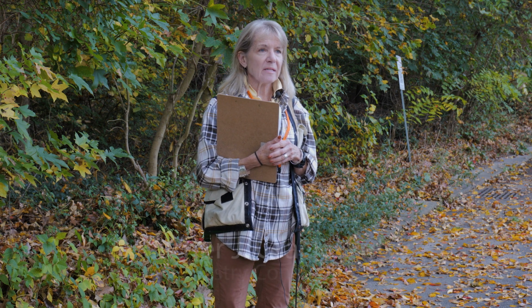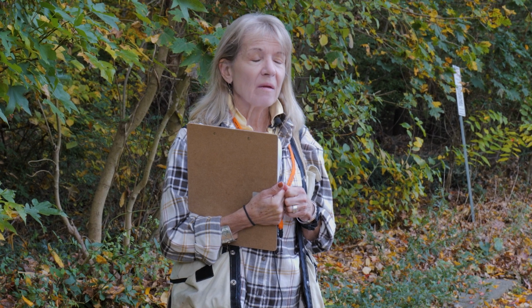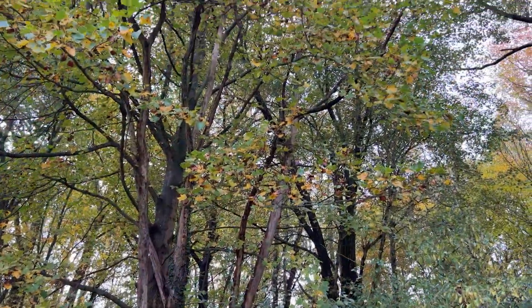And when we do this inventory, we're looking at trees, we're looking at understory, whether it be native understory, non-native plants, which is a continual problem in our state. So with that baseline study, we can work with the borough on prioritizing where they might want to put their efforts in management. You know, what are the important areas? What's the overall health of the forest?